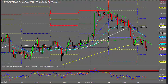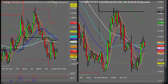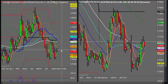Right, and finally let's have a look at the Aussie dollar. Bit more action going over in the Asian session, but low inflation again in China. The PPI figures were down significantly again, which all shows lower inflation potentially continuing.